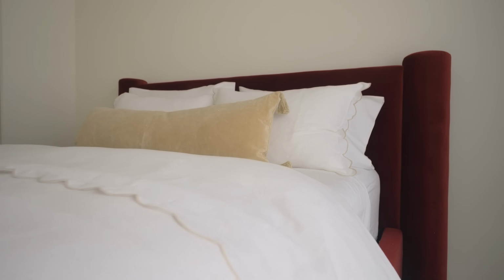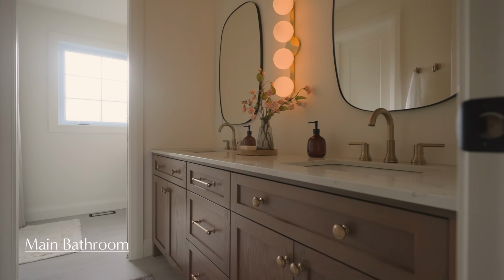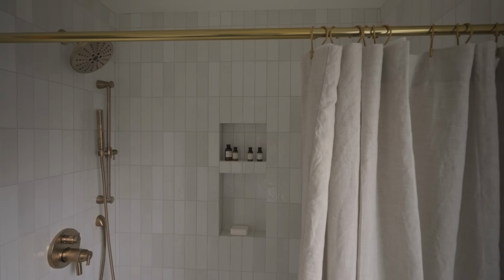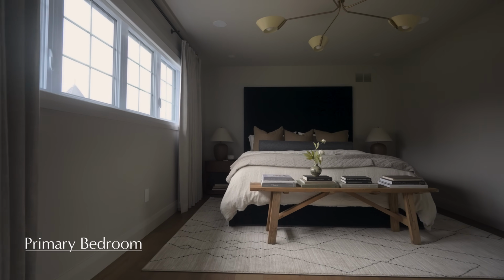And then we've paired that with a main bath that's sectioned in 3. So it has a separate shower bath that's separate from the toilet, that's separate from the vanity, so that it's really functional for everybody. So here we are in the primary suite. This is the owner's suite.